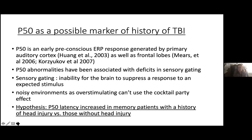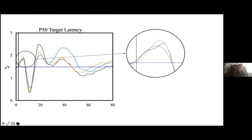Someone with impaired sensory gating might not be able to shut out the extraneous stimuli and inhibit it. Our hypothesis was that P50 latency is increased in memory patients who have a history of head injury versus those without a history of head injury. This is a visual example of the P50 target latency occurring about 50 milliseconds after stimulus onset.